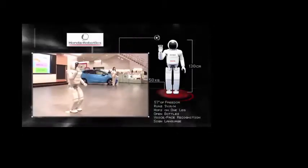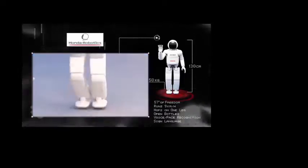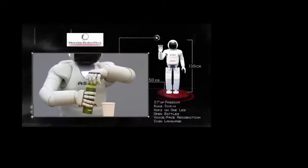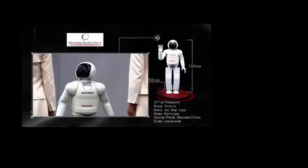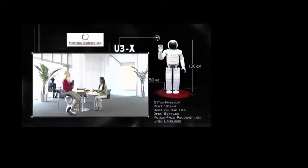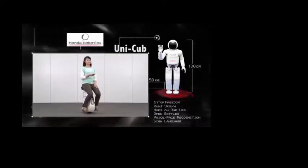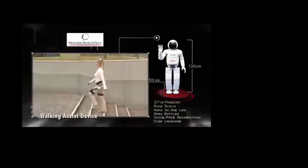Asimo is now an autonomous robot that not only runs, jumps, spins around and anticipates people's movements, but can also manipulate objects and distinguish people by their voice and their face. As development continues, Asimo is a fountain of innovative mobility ideas that go far beyond its original design and are much closer to practical reality.